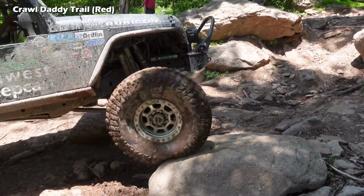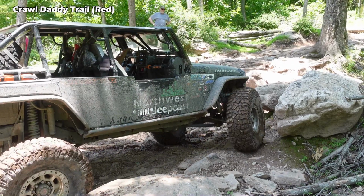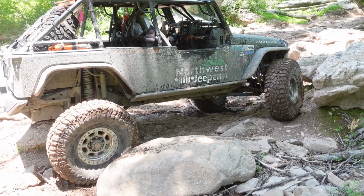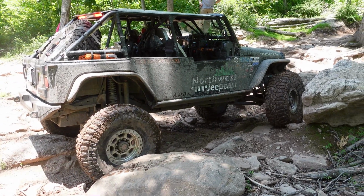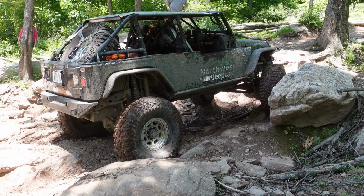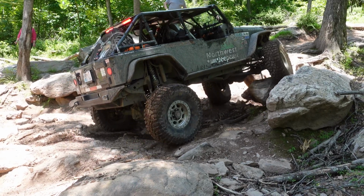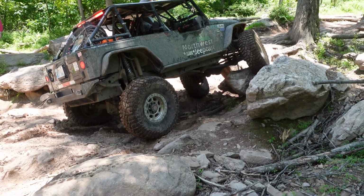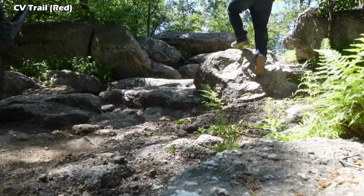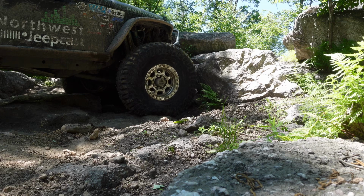Was it Death Trap or Crawl Daddy that had that? You tried so many times to get that one line, and it just would not cooperate. Every time your tire would go up on the tree, and you're on your passenger side, and your driver's side would go way up in the air, and you eventually had to just reset and try a different line. The one where at the end I had to go in this big V-notch rock climb type thing, and I actually had to hit it pretty hard to bounce my way up and over it.